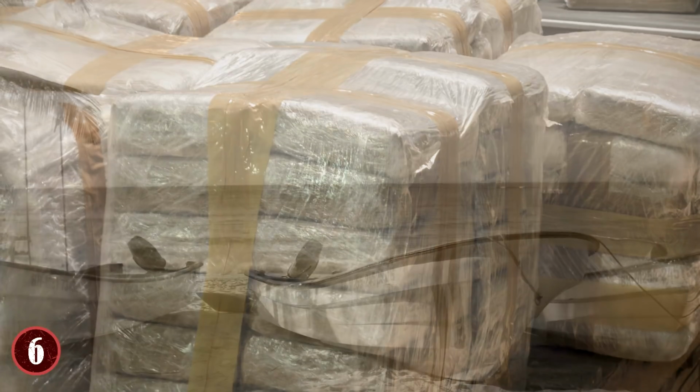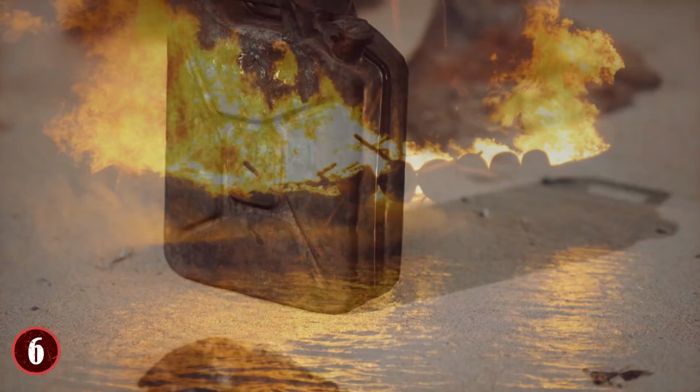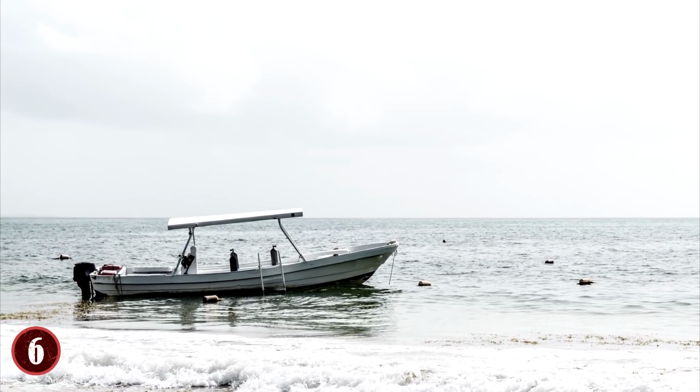There's no logical reason for this boat to have been abandoned like that, and yet there it was. It even had many containers of gasoline in it, which seemed to indicate that the drug runners were going to burn the boat should they get caught. Yet the boat was alone, and none of the gasoline was used.